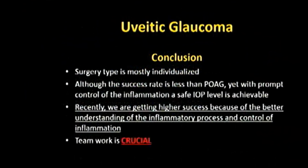So in conclusion, surgery type is mostly individualized. Although the success rate is less than primary open-angle glaucoma, yet with prompt control of the inflammation, a safe IOP level can be achieved. Recently, we are getting a higher success rate because of the better understanding of the inflammatory process and control of the inflammation. Therefore, teamwork and coordination with the vet specialist is crucial to have successful IOP control.